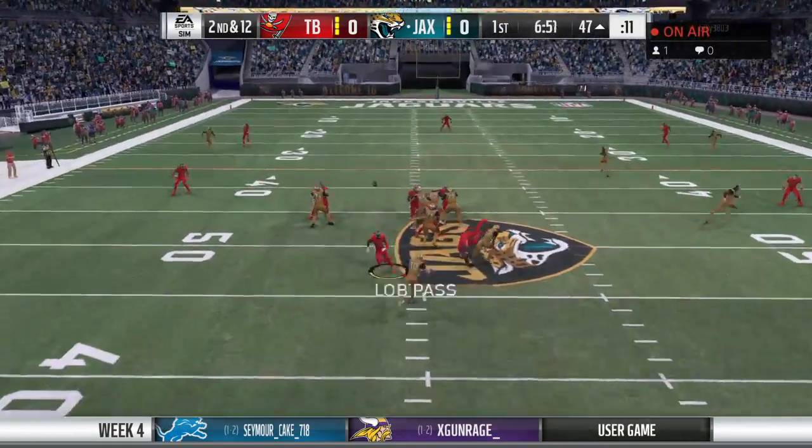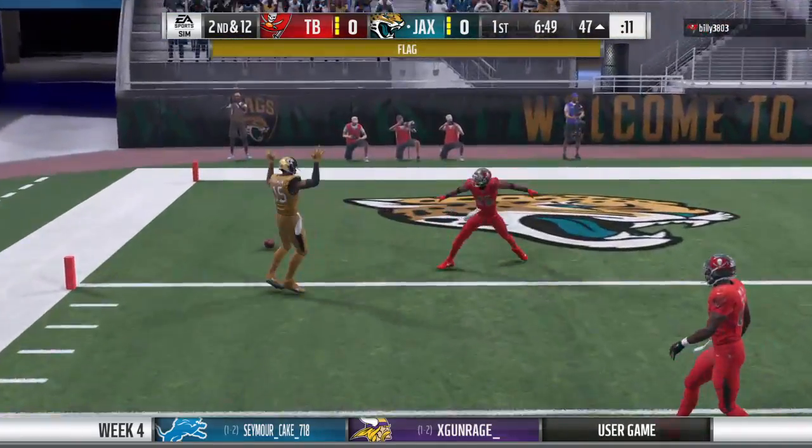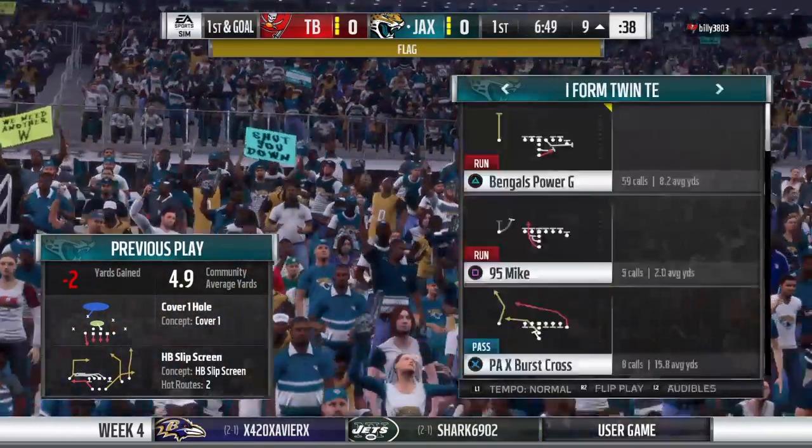Off the play fake, man, he's going to loft one deep left side here. And that's going to wind up incomplete. However, we do have a flag down. Let's check in with our referee.